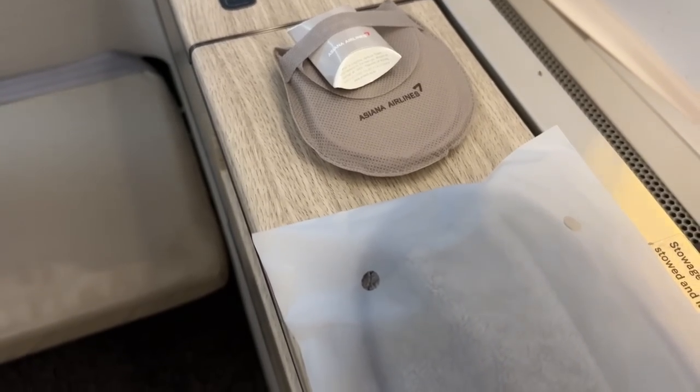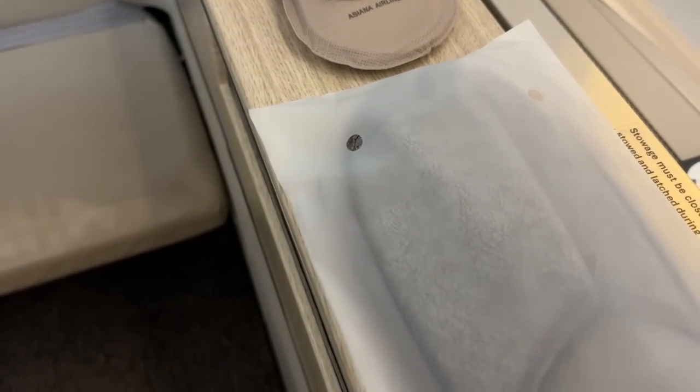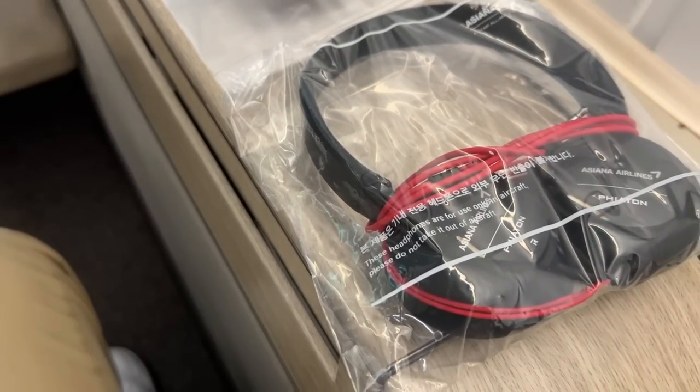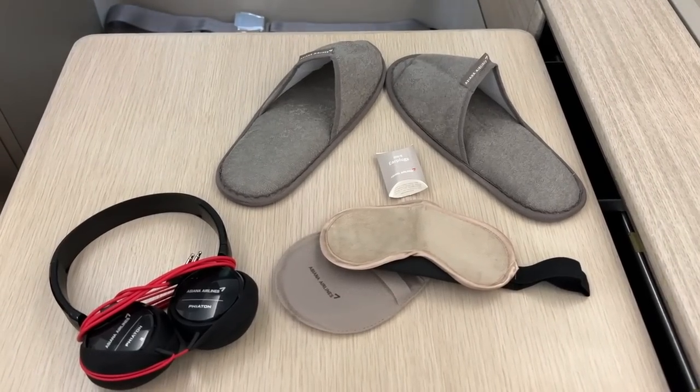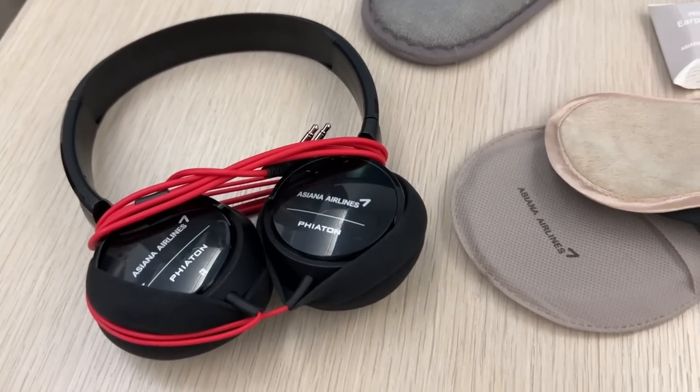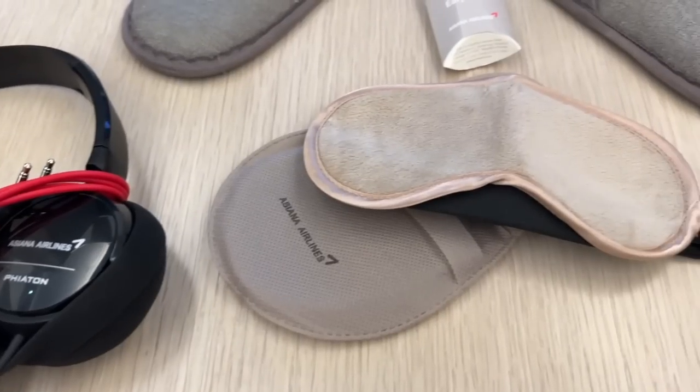Then came the amenities for the seat, which is where one of my big criticisms come, which is that we didn't get any amenity kit. I don't know if it's a standard for this route or for Asiana in general, but for a first or business class seat, to not get an amenity kit is just kind of odd. We did get some amenities given to us separately, like this headset, which was all right. It was noise canceling, not the most comfortable thing in the world.